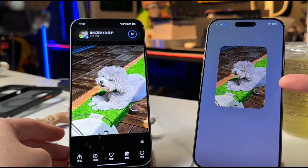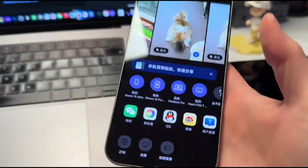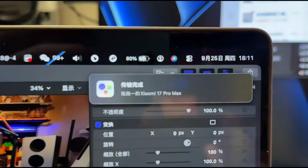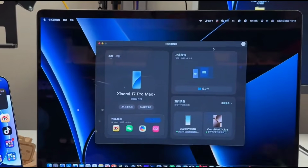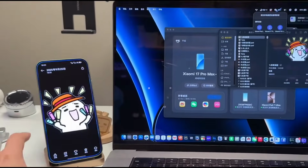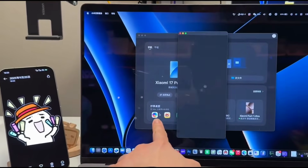In Xiaomi Transfer, you can choose almost all Apple devices. Let's transfer a MacBook, and the transfer is completed in seconds. The Xiaomi Internet Service for Mac is even more interesting. You can drag the file up and choose to send it to the Xiaomi tablet or Xiaomi phone. It is transferred in seconds, right? But this is not like that. What I found is that I can open Xiaomi phone applications on Mac. For example, we open a microsleep and move it to the side.